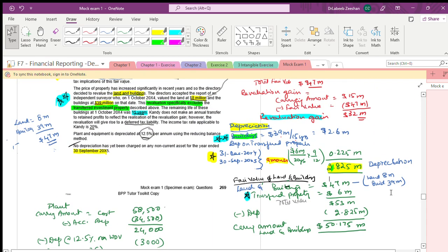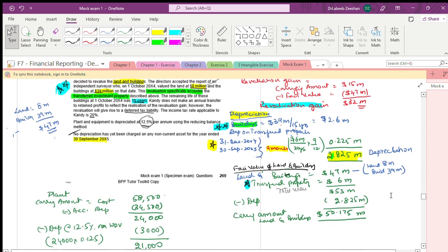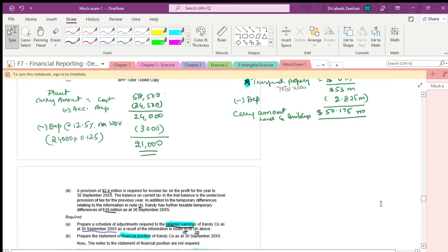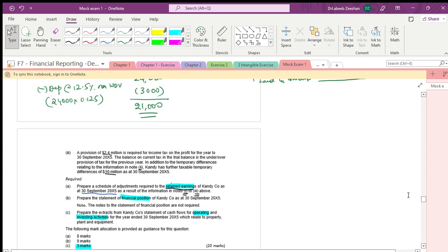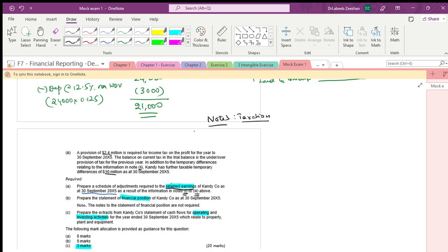Now that is what we are talking about in point number 2. In point number 3, they are discussing working note 3. They are talking in terms of taxation. A provision of 2.4 million is required for income tax. How much do they require? 2.4 million for the year ended 30th September.